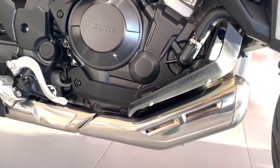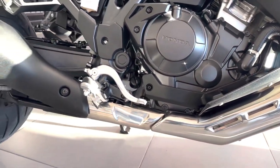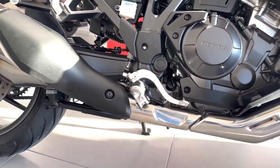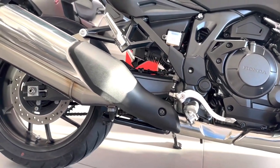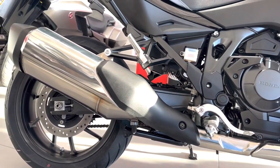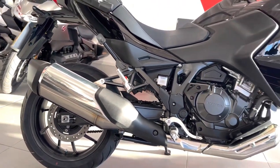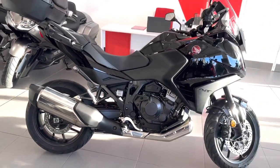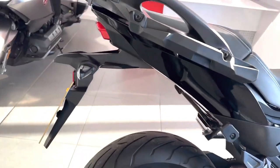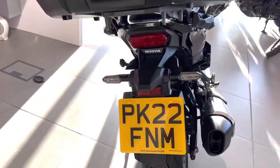Still, it has features like a full LED lighting system, USD suspension, traction control and an ABS-equipped braking system. New color accents have been added to the 2023 version of the Honda NT1100, offering two new color variations, gunmetal black metallic and matte iridium gray metallic. The selling price of the new NT1100 is 1,683,000 yen.